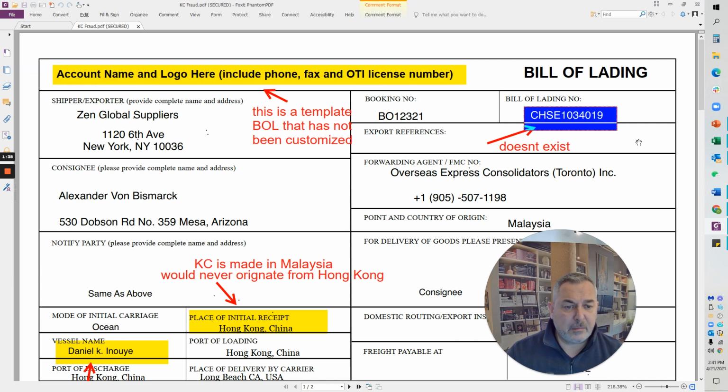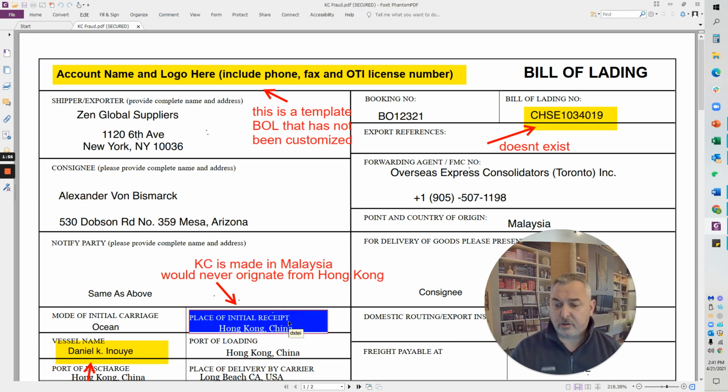Then for double proof, I went to an online site. It's very easy to find an online site to track bills of lading of ocean shipping. Of course, I went to 3 or 4 of them. This bill of lading doesn't exist. Finally, I took a look at the place of initial receipt and the port of loading being Hong Kong in China. Kimberly-Clark is made in Malaysia, would never originate from Hong Kong. There'd be no reason for that to happen.